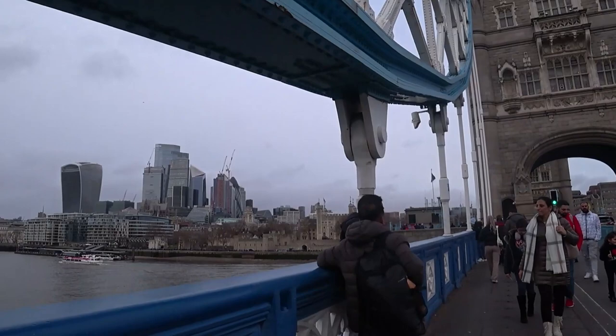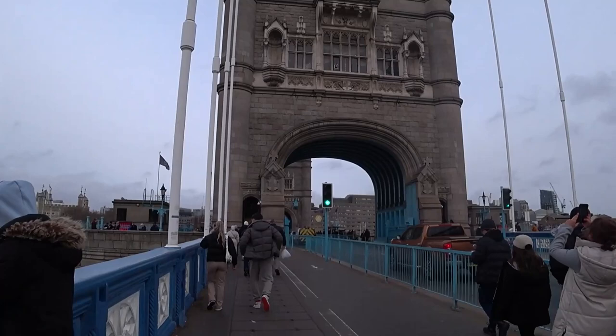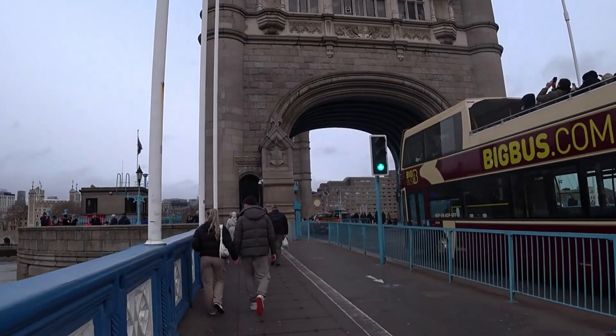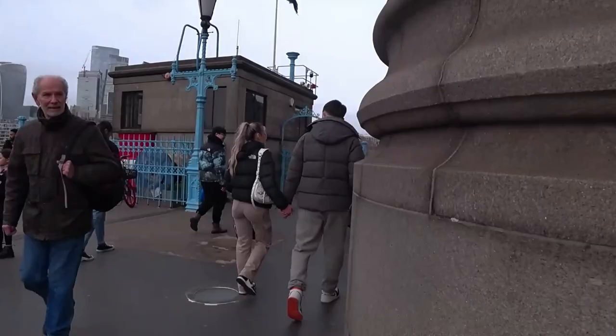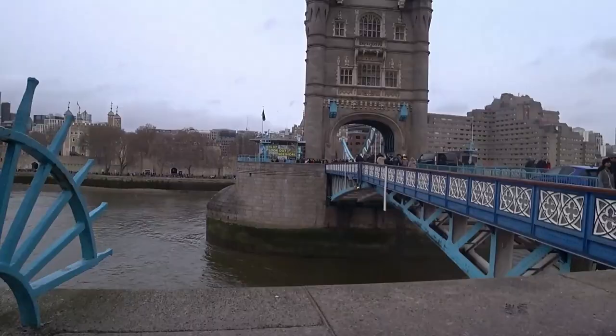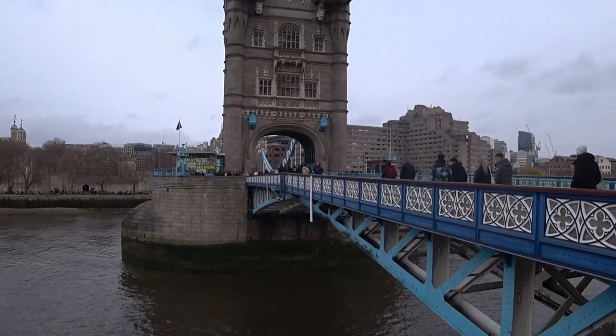Many people, especially outside the UK, get it mixed up with London Bridge. This is actually Tower Bridge of London. London Bridge, however, is that one. The simple looking bridge is London Bridge. And that over there, the middle section that rises from both sides, gives way to the ships passing by.